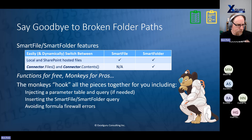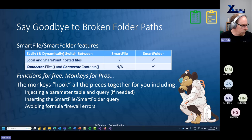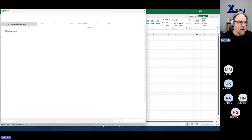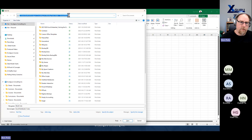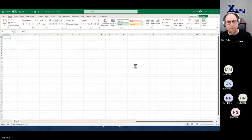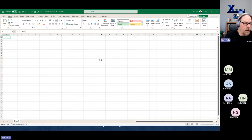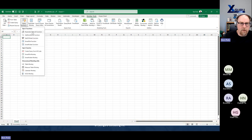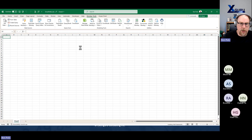So what I'm going to do at this point is open a new Excel workbook. Let me just open a brand new Excel workbook here. I'm going to do a save as, and I'm just going to save this over top of one of the files that I have in my demo folder, which is called Smart Paths. There we go. I'll say save. Here we are. Awesome. And what I'm going to do at this point is build myself a new parameter table and function. So to do this, I'm going to say query monkeys, and I'm going to inject a parameter table and function into my workbook.